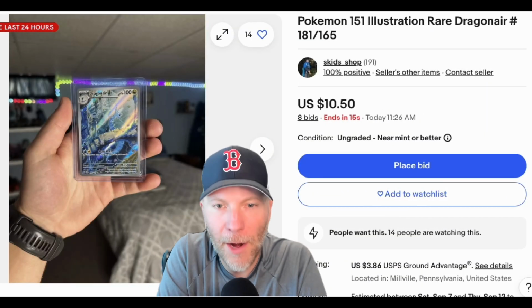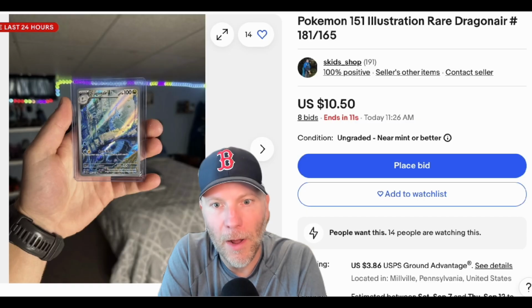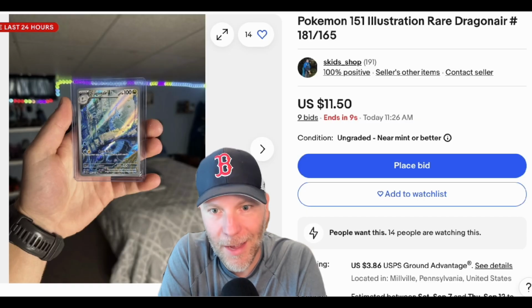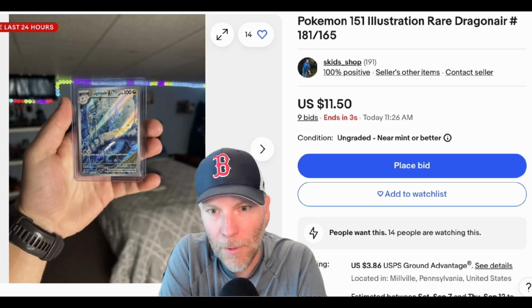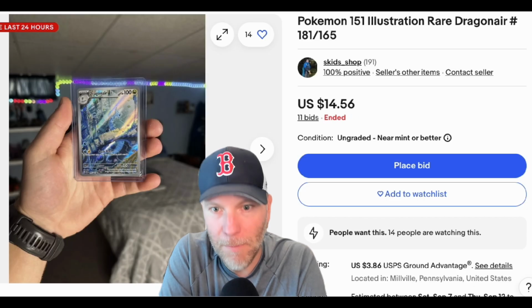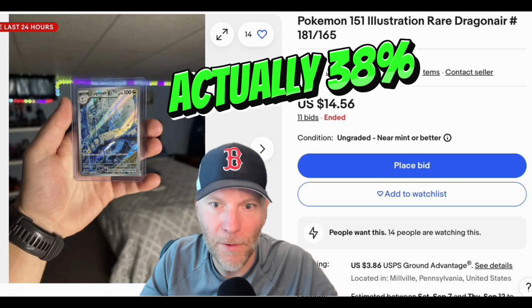All right, we got to go wider here. We're going to go Pokemon before we take this thing outside of cards a bit. So we're in this auction now. It was $10 at like 12 seconds. Let's see what happens. 7, 6, 5. We're at 11.50 now. And boom, it added like $3 to the end. This was another roughly 45-50% increase on the price.